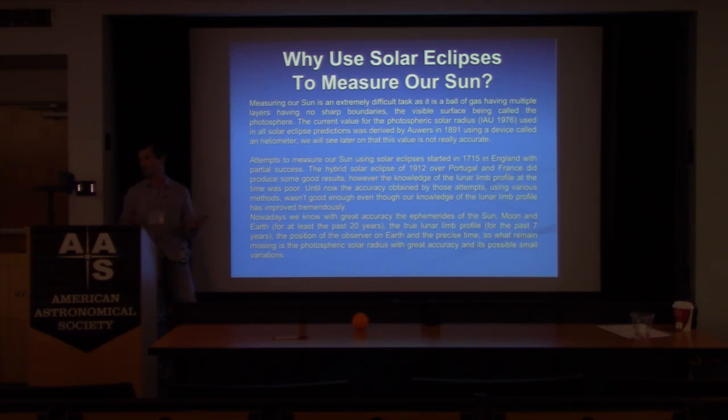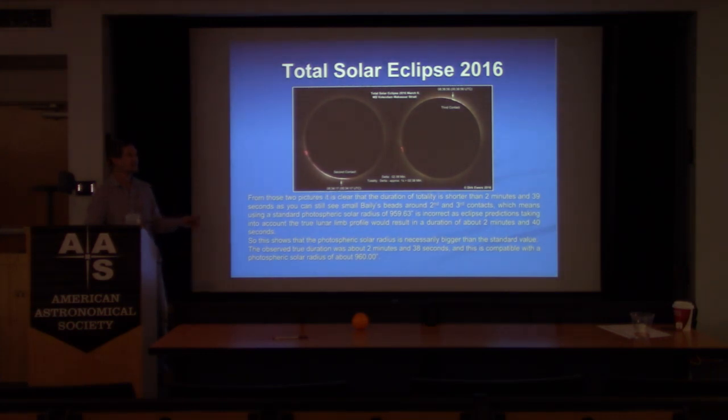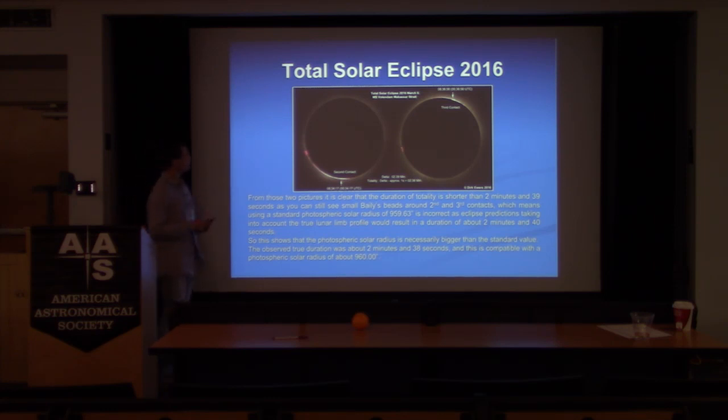So I'm going to take a basic example taken during last year's total eclipse over Indonesia. Those two pictures at second contact and third contact show you the last beads and the first beads. As you can see, the duration between the two pictures is about 2 minutes and 39 seconds. This is from the camera, so you can be certain that this information is correct, most likely to at least a hundredth of a second.